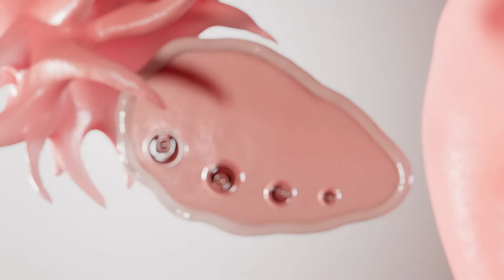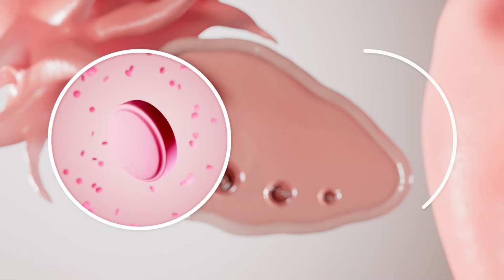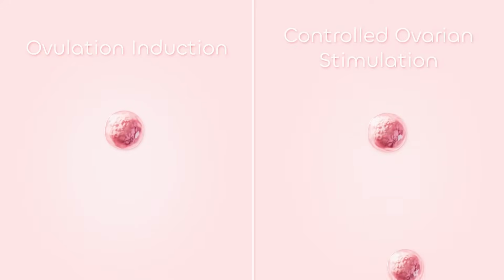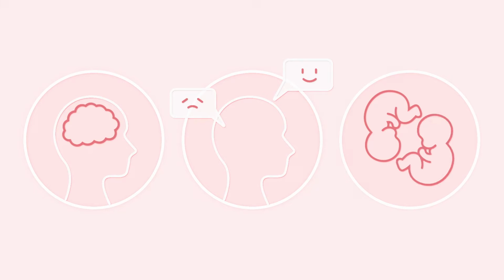To stimulate or enhance egg recruitment and development, fertility medications can be taken. These can be in the form of oral or injectable medication. These medications are used primarily for 2 purposes: ovulation induction, for patients who do not ovulate on their own to release a single egg every month, or controlled ovarian stimulation, which increases a patient's chances of conceiving by increasing the number of eggs ovulated during a single cycle. Side effects of these medications can include headaches and mood changes. Fertility medications may also increase the risk of multiple pregnancy, such as twins or triplets.